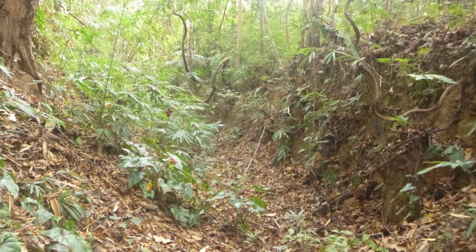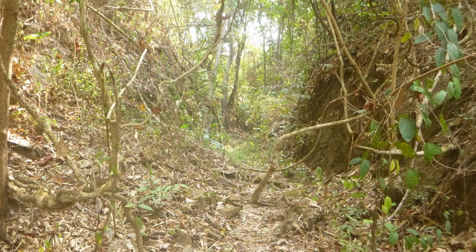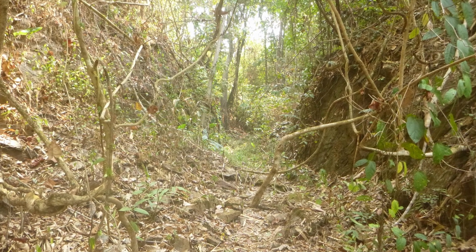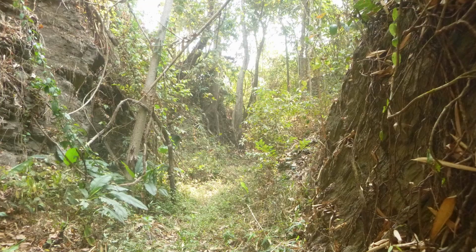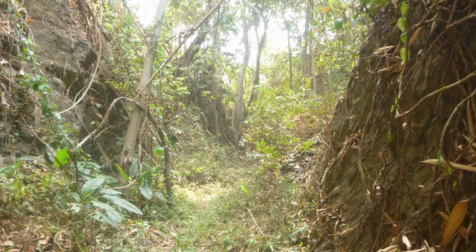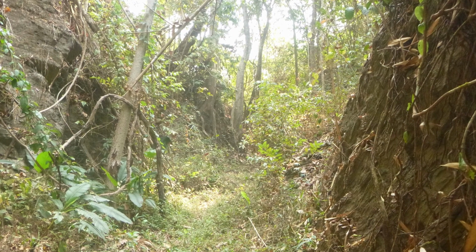As always, be very careful when you're hiking. Know your limits and don't take risks. Bring a buddy, or if you're alone, let someone know exactly where you're going and when you expect to return. There's no food or water available here. You're pretty far out in the jungle, so you'll need to bring enough water and food if you need it.